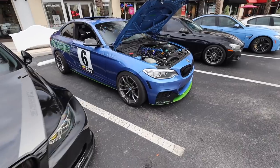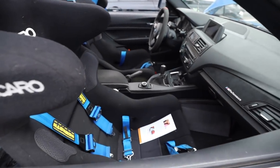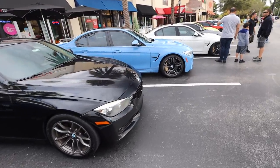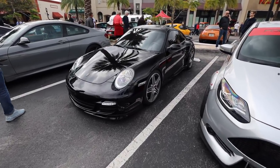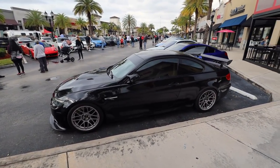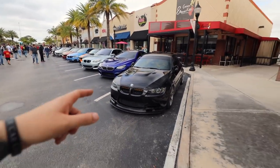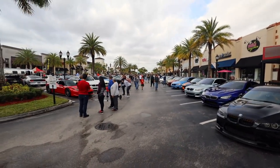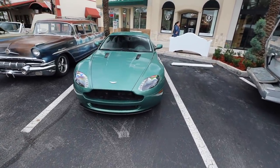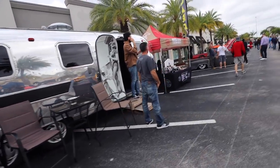I don't really know what this is, but it's like a fun race car. Thanks for coming. Super clean 997 turbo. I parked all the way over here because my car is so dirty, but it's alright. Very appropriate color for this Aston Martin. It's been in Florida. Hit a cigar lounge.